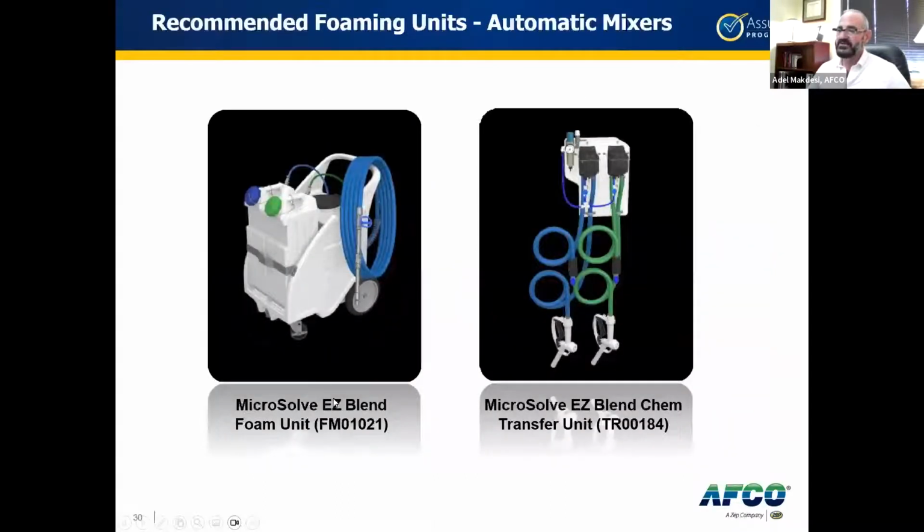In this system we call microsolve easy blend. Okay, so there is the blue one and the green, two different chambers for the chemical. So you put chemicals in them and it will pull the chemical at the right proportion. Remember, it has to be exactly the same amount of each part that goes to the water pipe, being diluted and then applied. So there are two different systems for the microsolve that can be used: just mount it on the walls, or you can roll it around and foam with it as you go, connect it to the water hose and roll it and foam the entire plant, the walls, the floors, the equipment once a week, and you will be good to go.